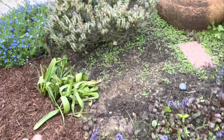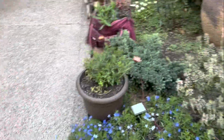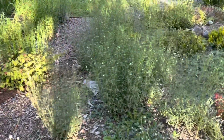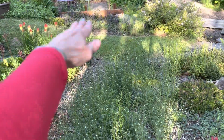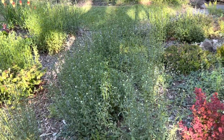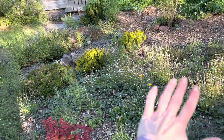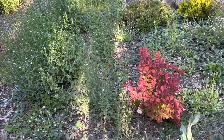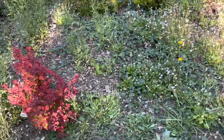More Ajuga in bloom. Back to the Lithodora. You can see our Shasta daisy patch from this direction. It's all in here, and it's right next to the lawn daisies that we've let grow. So once those fade, they'll go up into the Shasta daisies, which is kind of fun. The Orange Rocket barberry is looking great this year.